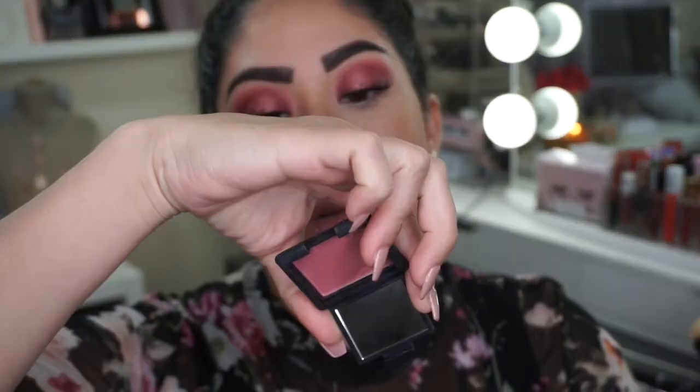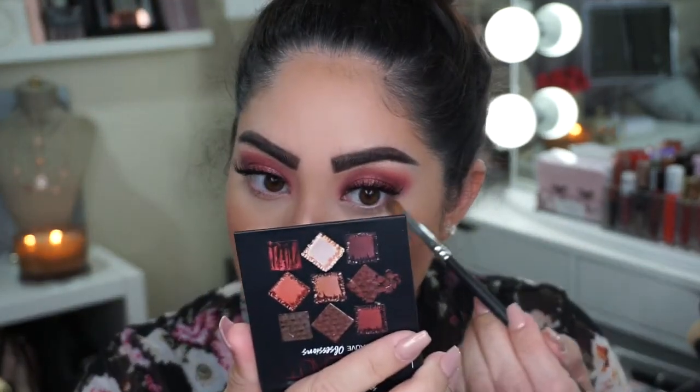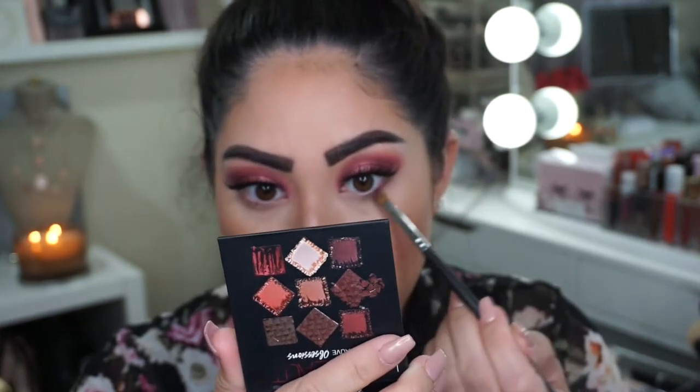I'm going to go ahead and add some blush now. I'm just going to use the Gulu by NARS. I'm just going to use that same dark cranberry color to just smoke out the bottom.